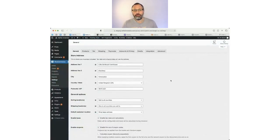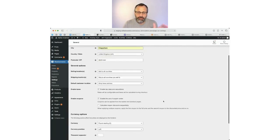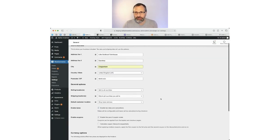For those of you who want to know, this process is going to be very similar to the information you'll see in setup. So the first thing it's going to ask you to do is set out your store address. I've put our new address here, Little Smithcott Farmhouse. Oh, it's not in Cirencester. We are in Chippenham. There we go. It's my old address coming out there. You want to put in the address here because if you're selling stuff online, you need by law to have your address and contact details on there. At least it's email and address. That also helps set tax rates and other things like that. So it's the first thing you need to put in there.